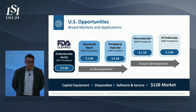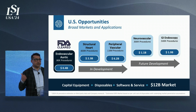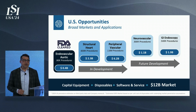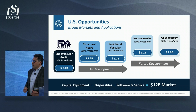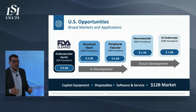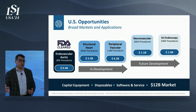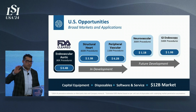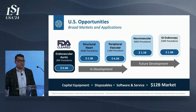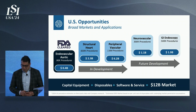Here's the market opportunity if we elevate up to a 30,000-foot level. We're currently cleared and commercialized in the United States for use in the descending aorta. We're targeting vascular surgeons. We've also done some advanced prototype work, both hardware and software, to explore the application of our system in the structural heart space, as well as to treat peripheral vascular disease. Further out in the future, we think our technology has the potential to be applied to neurovascular procedures, as well as in ERCP procedures in the GI endoscopy area.